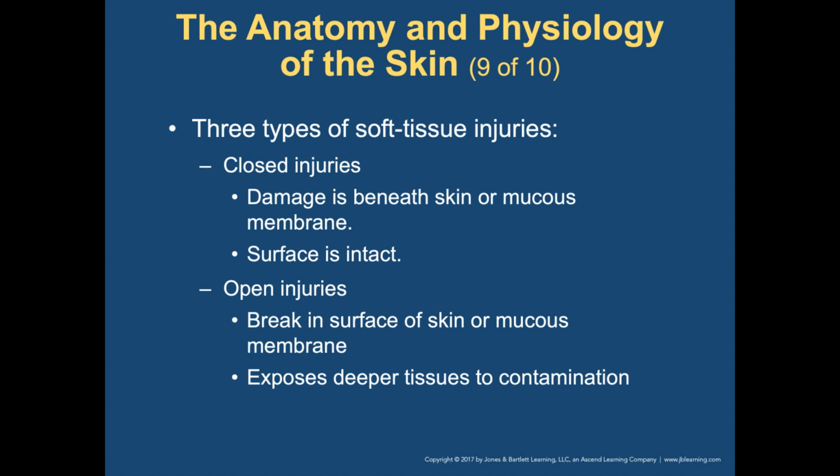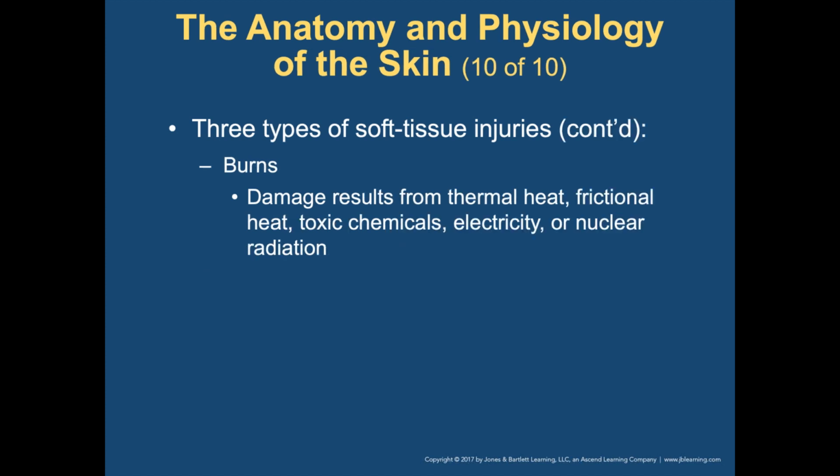So you close it open. The closed injury's damage occurs beneath the skin or the mucous membrane. Let's say you dropped a hard elbow onto somebody's arm. Well, that can create a bruise, so that's a closed injury. An open injury is a break in the skin surface or mucous membrane that exposes deeper tissues to contamination. Okay, that makes sense. I had to reread that.